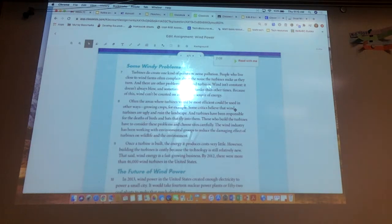The future of wind power. In 2013, wind power in the United States created enough electricity to power a small city. It would take 14 nuclear power plants or 52 coal plants to make that much electricity.